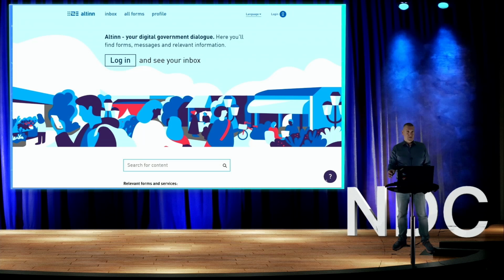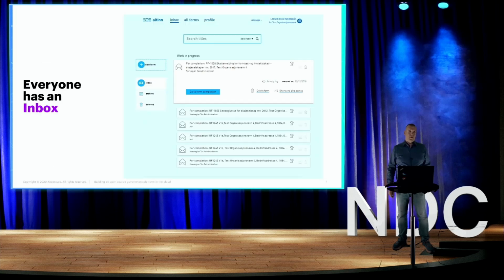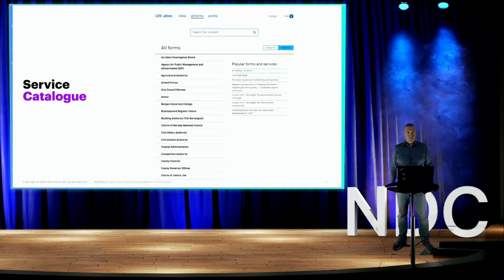Almost all businesses in Norway use Altinn every year. And as this diagram shows, almost everyone from 13 to 110 uses Altinn every year. In Altinn, everyone has their own inbox where they find their communication with the government. You also have a service catalog where you can find your digital service and what you need.